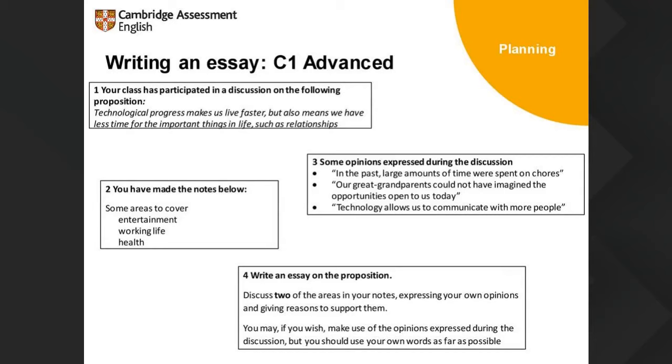Excellent. And so from a planning and a critical thinking point of view, I think that the exercise that Victoria just spoke about is a really nice way to get them used to identifying the different elements that they need to bear in mind when planning. And they need to think about these critically as well. They only need to choose two of the areas in their notes, express their own opinions, and give reasons to support them. So in terms of thinking critically about them, once they have identified, they have to make sure that they can give their own reasons to support the two areas that they've spoken about. And yes, expressing your own opinions.